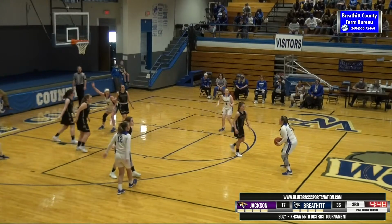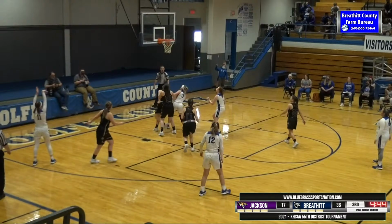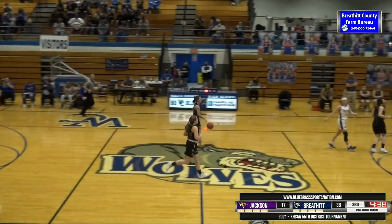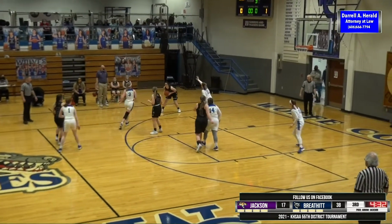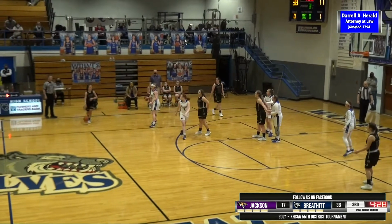Haddix with another rebound. Clemens with it now over in the corner to Haddix, who's open for a long jumper, and it's good. That's the third one of those today she's hit. You know, it's a good sign for the Lady Cats. She finds her shot, she's good for the rest of the game. She's had some confidence early, and she's able to stay with it here in the third period.